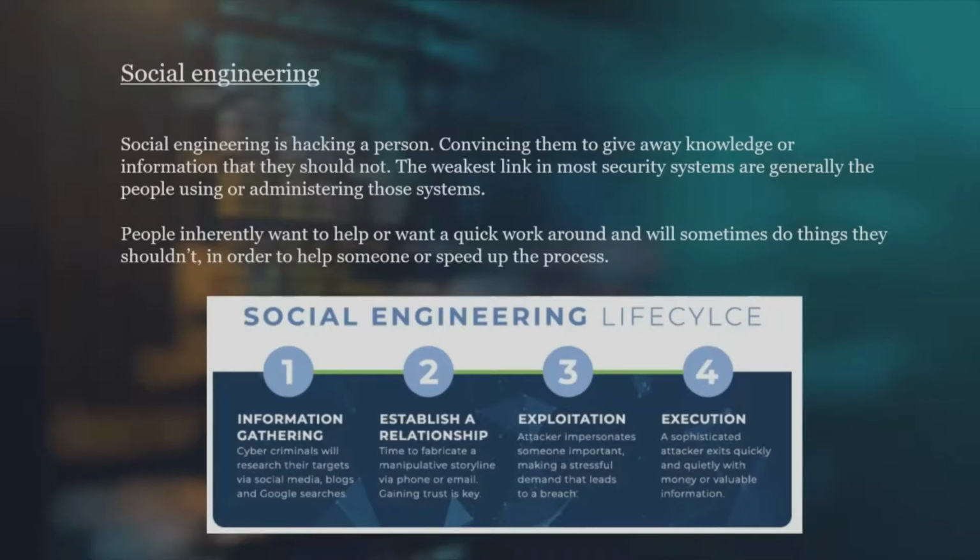So say the head CEO were to call you and say, I need this done, and I need it forwarded to this address, send this here, give me this information. And if it came over on a number that you don't recognize, just think for a second. Do I trust this person? Does it sound like them? Is it coming in on a number that you recognize?